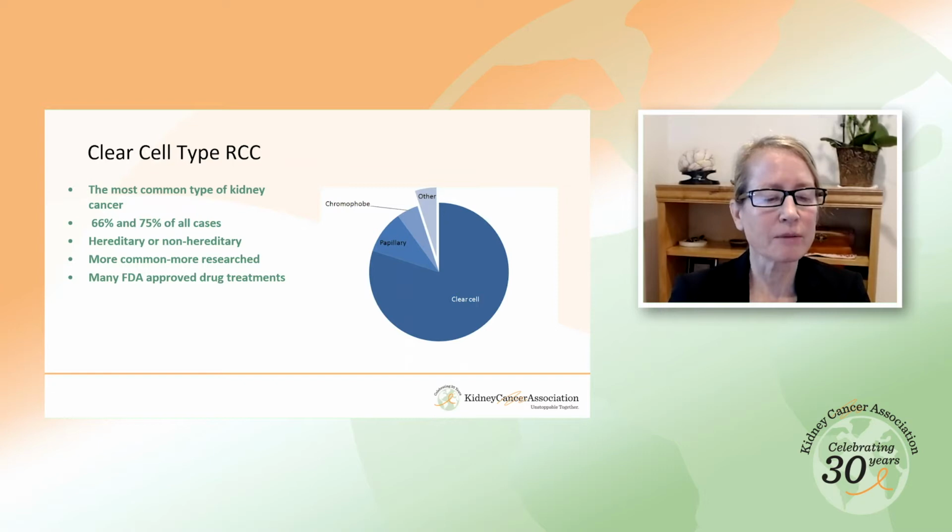Clear cell type renal cell carcinoma is also known as conventional type renal cell carcinoma. It accounts for most renal cell carcinomas, between 65 and 75% of cases. It can be caused by hereditary or non-hereditary genetic changes or mutations. Because it's more common, it's more researched, and there are many FDA-approved treatment options for clear cell type renal cell carcinoma.